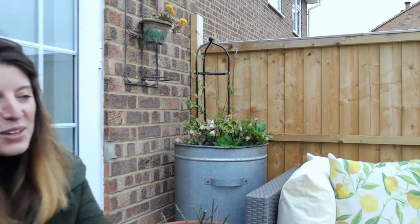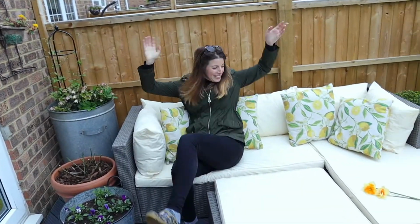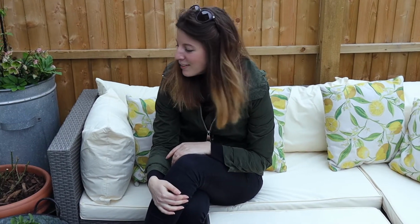And how not to mention this glorious sofa. I mean, it's not like it's raining, but yeah. Is it raining? I don't know. We're in the UK here. We don't notice rain. You know, rain is normal.